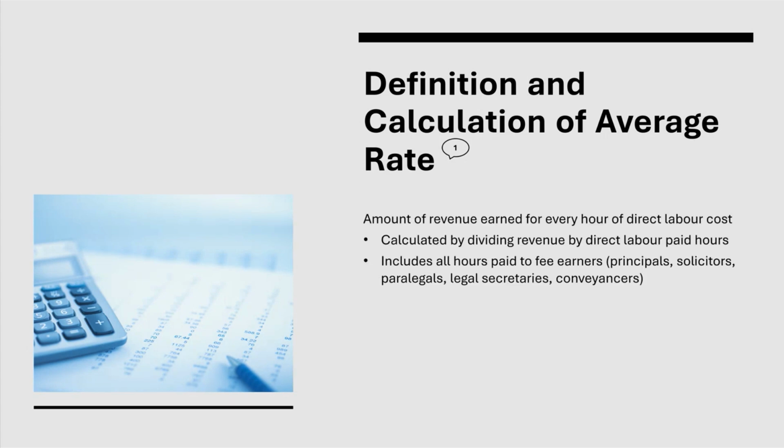So what is the average rate? Average rate is the amount of revenue that you earn for every hour of direct labour cost that you pay. Okay, so it's calculated by dividing the revenue by direct labour hours paid. So let's talk a little bit more about those two components.